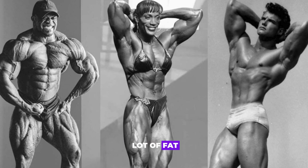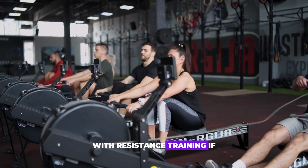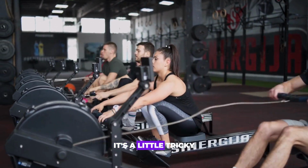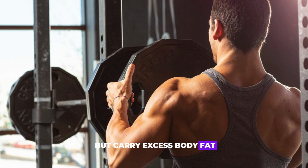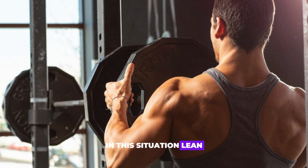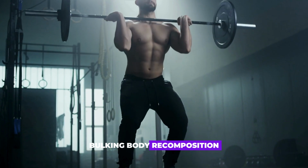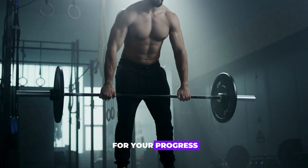If you have a lot of fat, I recommend going on a calorie deficit diet with resistance training. If you're skinny fat, it's a little tricky. You lack muscle mass, but carry excess body fat, typically around your belly. In this situation, lean bulking, body recomposition, and mastering your protein intake can do a lot for your progress.